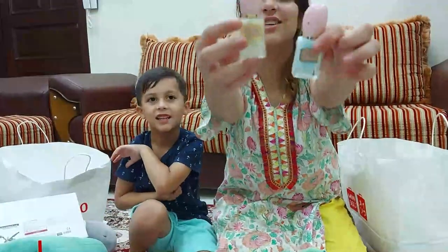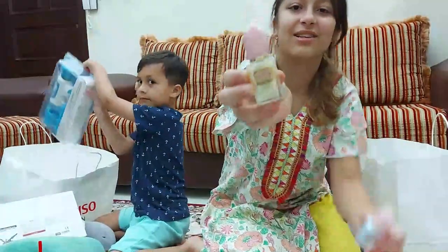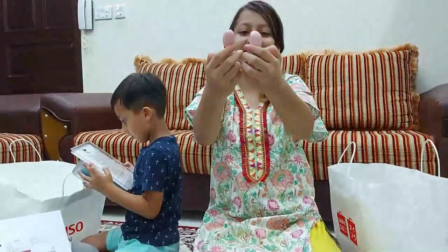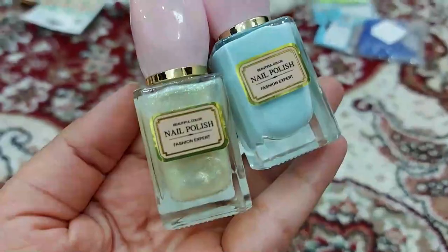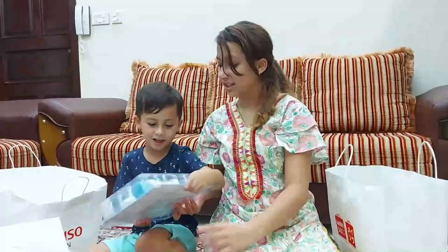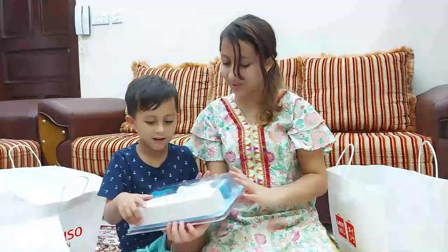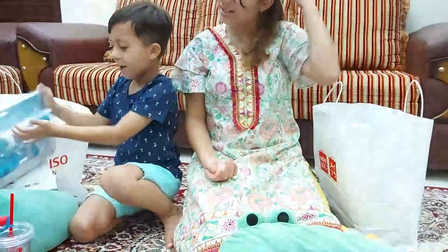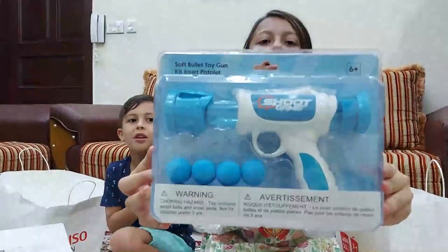After that, it's unboxing time! I got these nail polishes. One is blue and one is a sparkly top coat, so you can have a sparkly finger. And I'm really excited to use them. It shoots little balls, and there are 8 balls. That's cool. I have no more things to show.